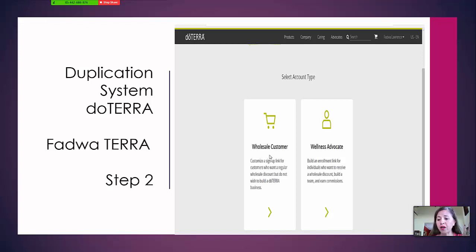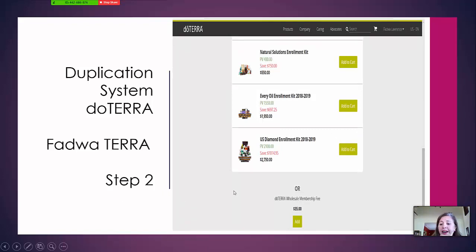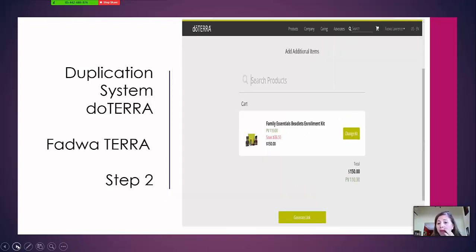Let's say I have already had the conversation with them and I know if they want to be a wholesale or wellness advocate. So I click whatever they have told me they want to do. And then I choose the product that they told me they wanted to buy. I'm doing all the work for them, so it's really easy for them. So I choose the kit that I want, and of course, I say it was in English. Or I choose the membership in case all they want is to sign up with the membership. Or if it's a family kit, whatever product, I just choose the product.